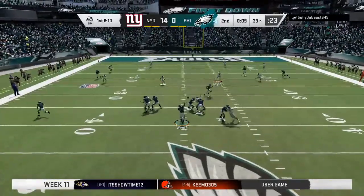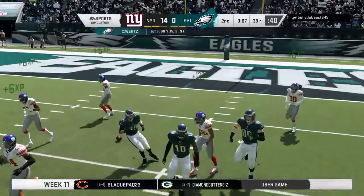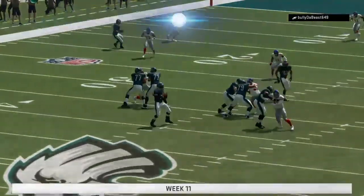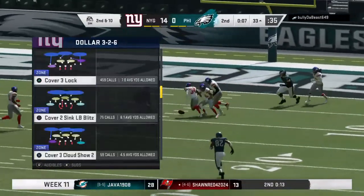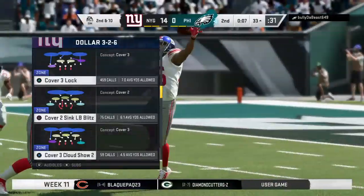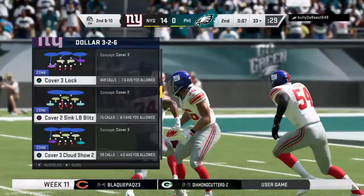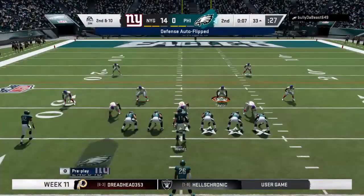From the gun, it's Wentz. And he couldn't hang on. Would have been their 4th pick of the game. Instead, 2nd down. It leads to 2nd and 10. 2nd and 10 from the 33-yard line.